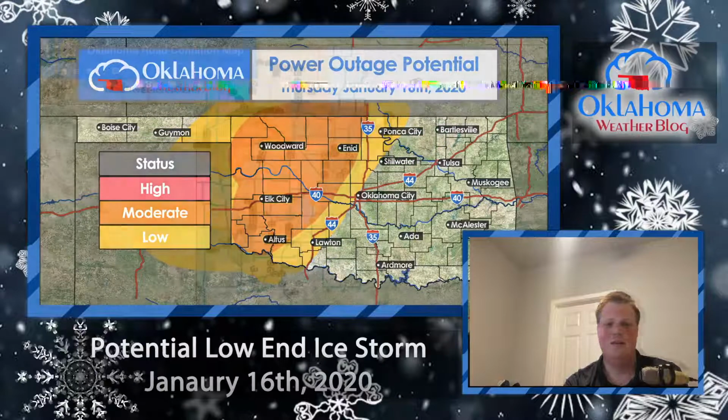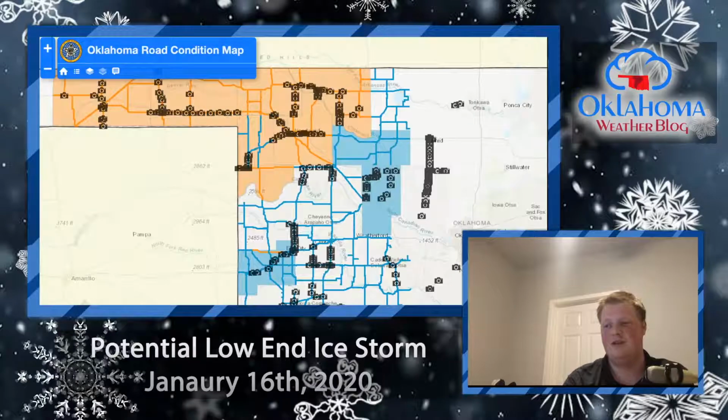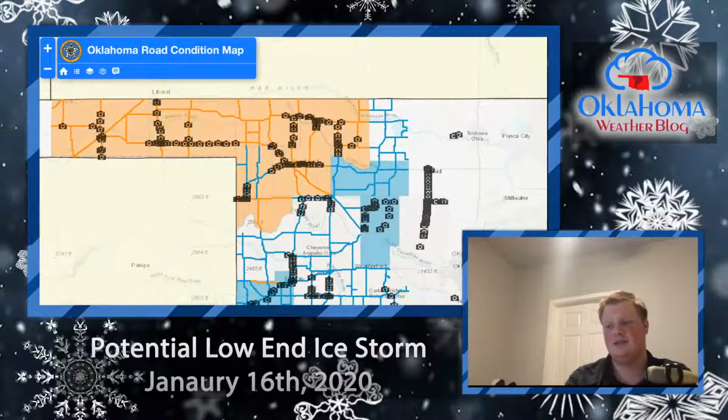Okay, I'll go ahead and move back to this road conditions map, give you another quick look at that. This updates every 5 minutes. You can see I-40 slick, especially near Weatherford area, and Panhandle is already slick.